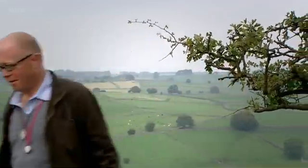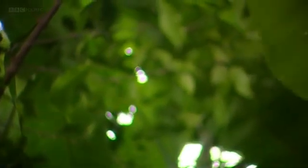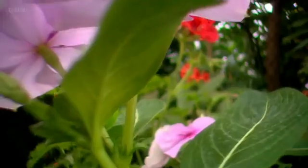Up on the top of the hill, there's plenty of light. That's not a problem. Here, it's the wind drying out the plants that makes water the limiting factor for photosynthesis. Plants either adapt or die. So they've come up with clever ways to survive.